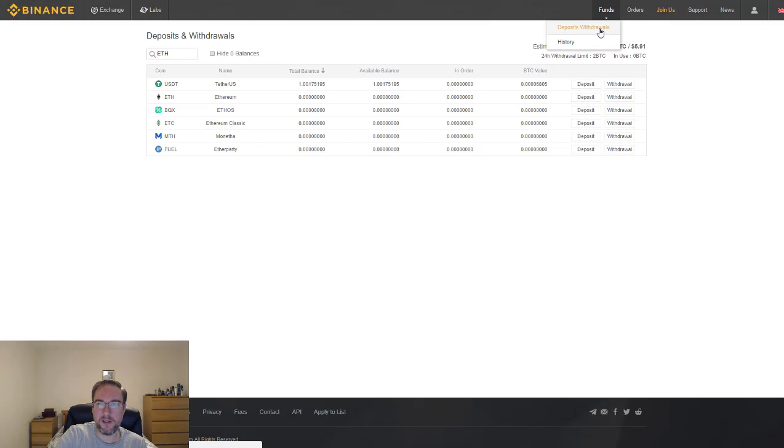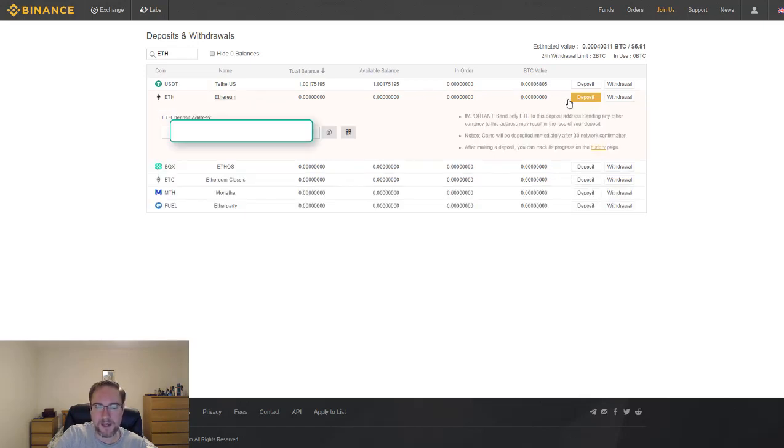you go to fund, deposit, withdrawals, you type in Ethereum. You've got to be very careful with Ethereum because there is Ethereum Classic as well. So you type in Ethereum, ETH, and then you see this line here, and then you get deposit withdrawal. So we're going to look at depositing, and then it gives me my Ethereum address. So this is where I need to send my Ethereum so that I can get it onto Binance.